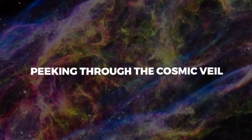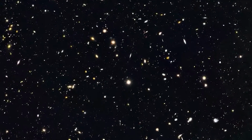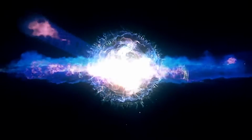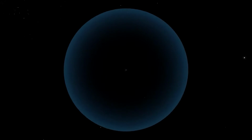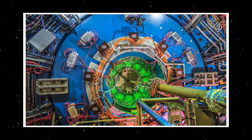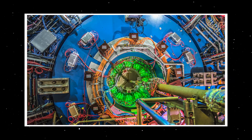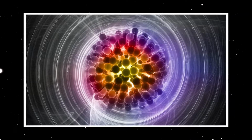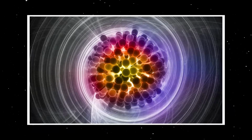Peeking through the cosmic veil. As we gaze into the universe's vast expanse, there remains a hidden epoch, a time shrouded in cosmic mystery immediately following the Big Bang. Our most advanced telescopes can only peer as far back as the cosmic microwave background, leaving an intriguing gap in our understanding. Within this gap, the Relativistic Heavy Ion Collider and its adept companion, the solenoidal tracker, STAR, seek to bridge our knowledge void. Their mission? Explore the intricacies of the quark-gluon plasma, the universe's primordial state.